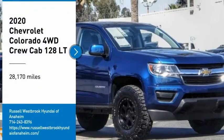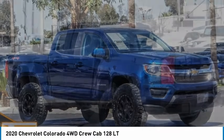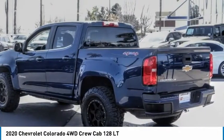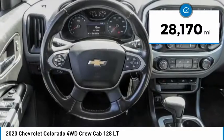Take a ride in the 2020 Colorado. Great hauling capability, powerful, rugged, and a great Chevy price. Colorado is it. This vehicle has less than 30,000 miles.